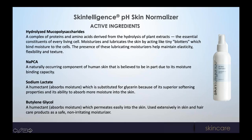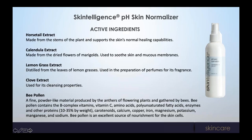So again, some calming extracts are in there, the clove, the lemongrass, the lavender extracts, the bee pollen, which, as you can see, is really important because it does add those polyunsaturated fatty acids, amino acids, vitamin C, the B complex vitamins, the carotenes, the calcium, and magnesiums. All of those things really do help nourish the cells. So treating at that cellular level is really, really important.